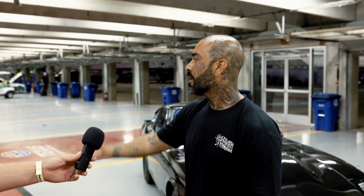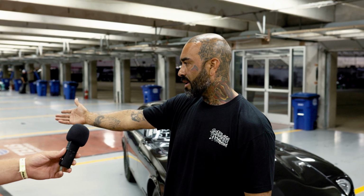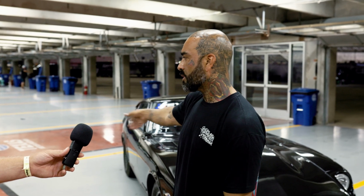Like I say, it's still stock IRS. Not stock, but it's got the IRS. We haven't gone to a solid axle, but I mean, we'll rock it like that. If it breaks, then we'll do what we did to this one, narrow the rear end, slam it, and we'll hurt some feelings.